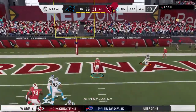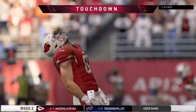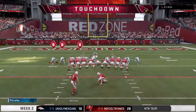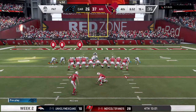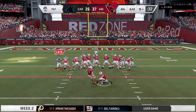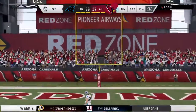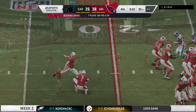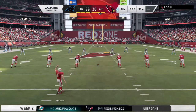From the gun, Murray. He's got his man. It's caught in the end zone. Touchdown, Arizona. Max Williams, his first touchdown of the new season. And the Cardinals push further out in front. Extra point by McCrane, up and good. And it gives his guys a 12-point advantage.